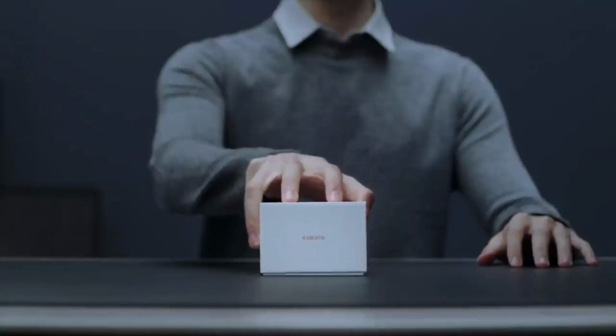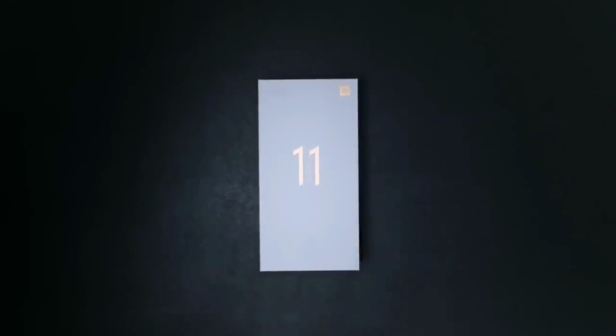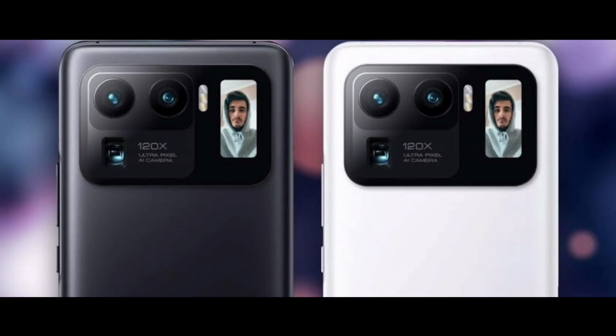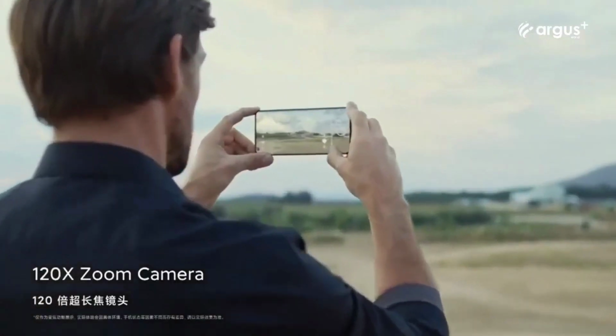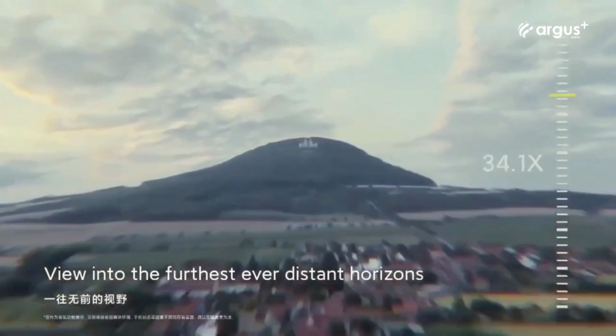The major differences between the Mi 11 Pro and the Ultra is there's no secondary display on the back of the Pro like we see on the Ultra, and the periscope zoom lens will be limited to 50 times while the Ultra will be able to do 100 times zoom.